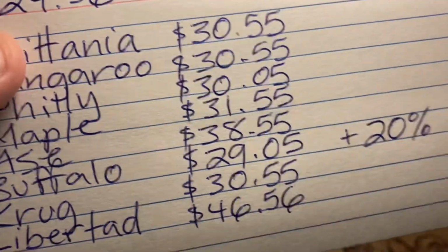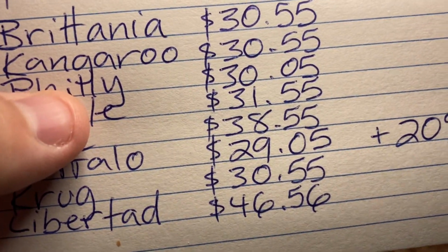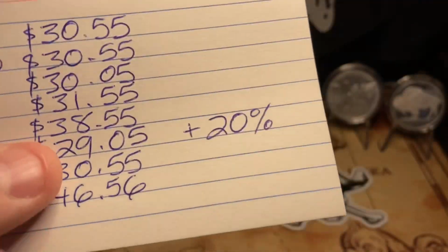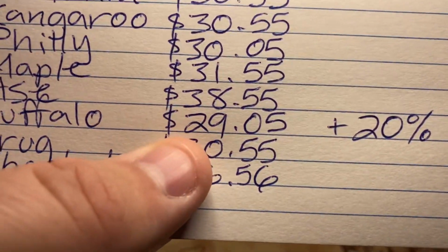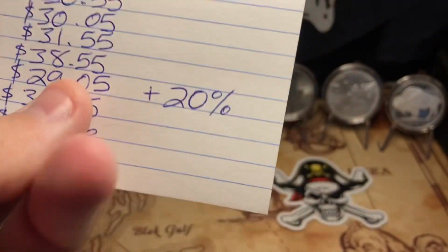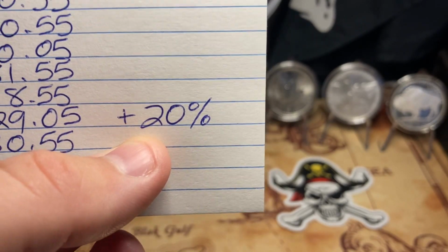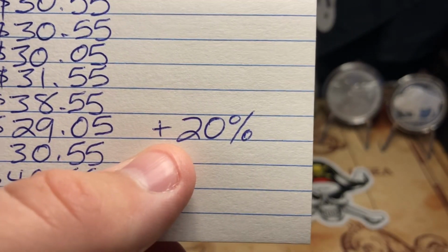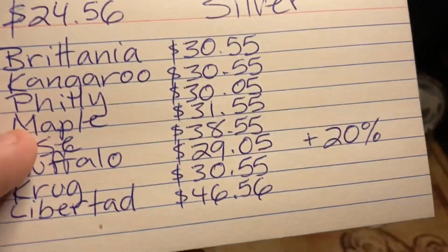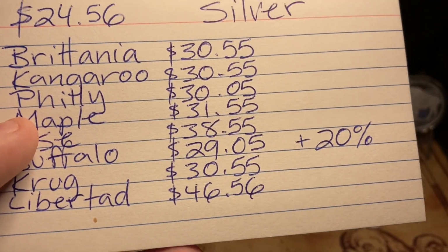Now we're talking about $32.55 for Britannia, $32.55 for the next one, and so on down the list. At this price, at $29.05, the Buffalo, which is the cheapest, that is a 20% premium. That's not including the $2 I add to buy just one. And that doesn't include shipping. I'm taking into account that you're buying at least $200 so you don't get hit by the shipping.